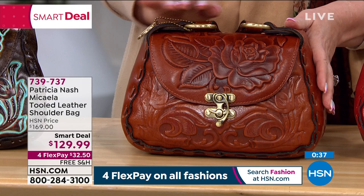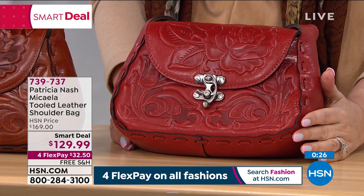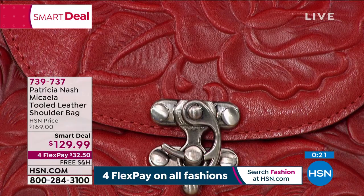I also have the red. I want to give the red some love. One of my favorite kinds of styling is black pants with a leopard top. I think red and leopard is one of my favorite combinations. That's my favorite pop of color with leopard. So if you're a leopard gal and you love that, just think about how gorgeous this red would look.